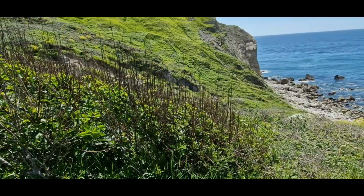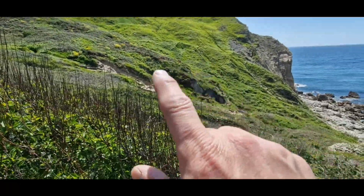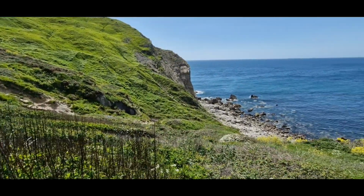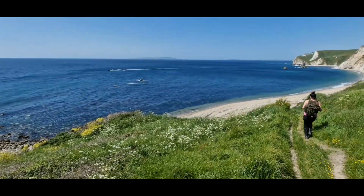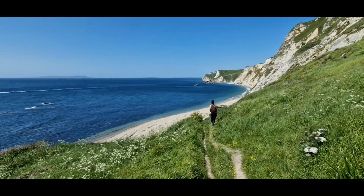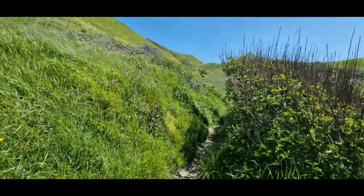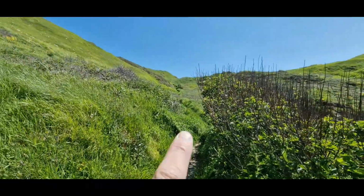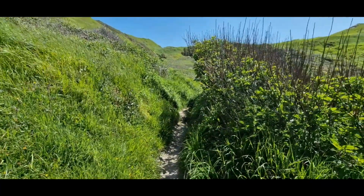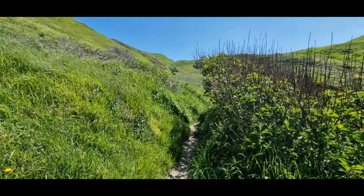So the left hand path takes you down there, as you can see in the distance, straight down to the beach, and the right hand path is continuing quite nicely down here. It's pretty overgrown and you can see the bay coming up in front, but we've come from all the way up there all the way down, but there's a few stingers and brambles and things, so be aware, shorts aren't a good idea.